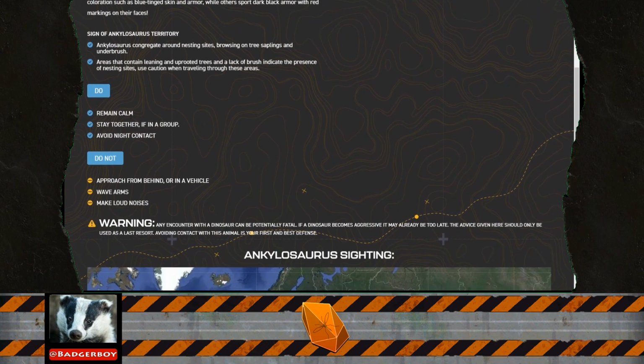Remain calm, stay together within a group, and avoid night contact. Does this mean they're more aggressive at night? I don't know. It's cool. Do not approach from behind or in a vehicle. Wave arms. Make loud noises. Okay, so they get threatened if you're in a vehicle. Alright, and they get threatened if you're loud.